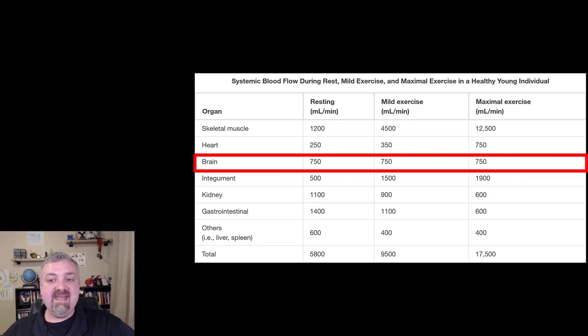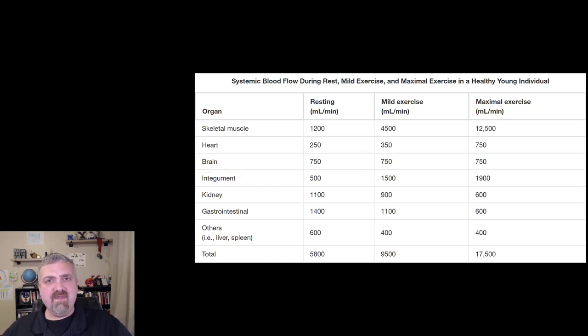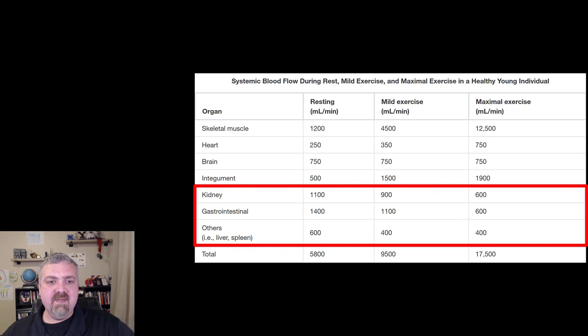Notice that the blood flow of the brain here doesn't change at all. The brain just takes what it needs. It might change where the blood is flowing to in the brain, but the overall blood flow doesn't change. The brain is pretty particular about what it gets. It won't share its blood flow or its energy sources. But then notice we only have the same amount of blood, so if we're moving more blood to the muscles and the heart and the skin, then look, we're moving less blood to the kidneys.